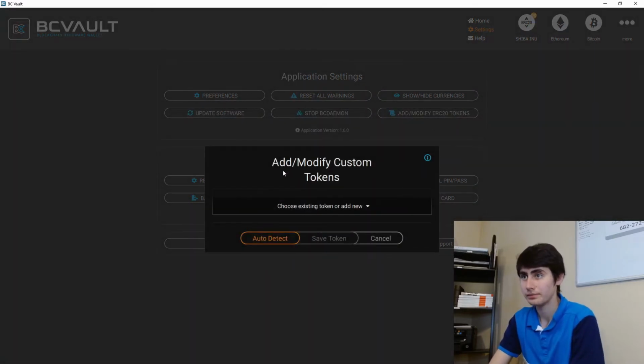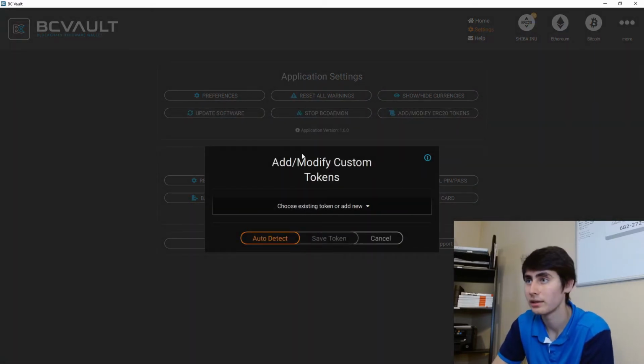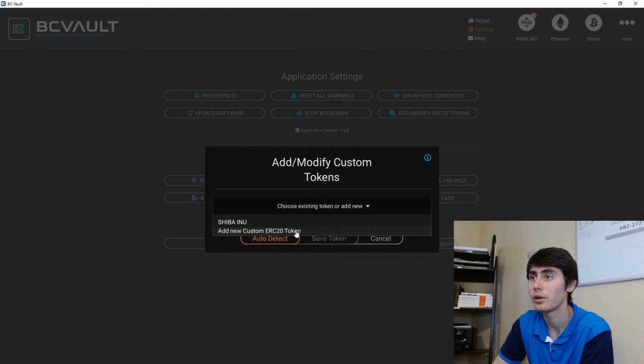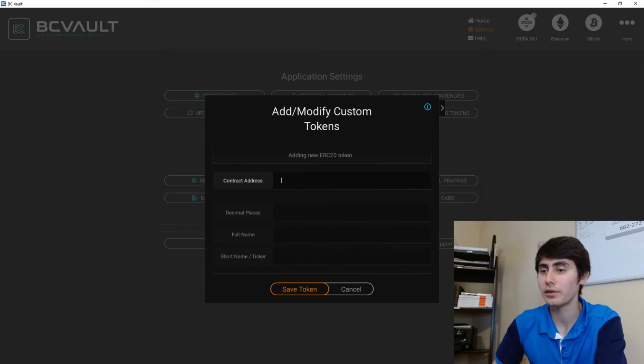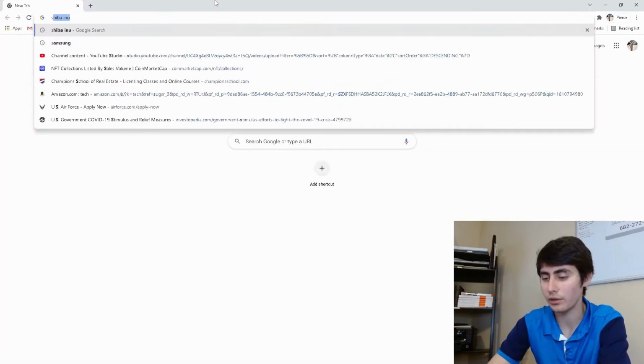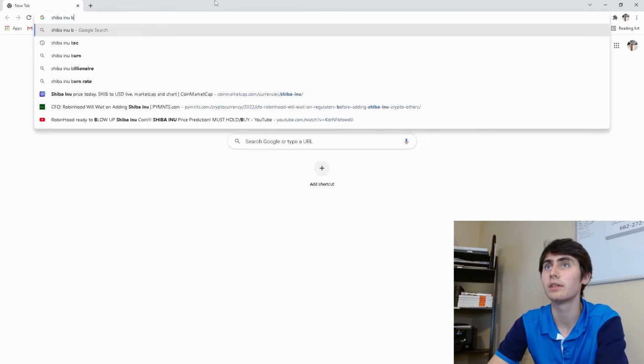You can try auto detect, but you're gonna first do choose existing. You're gonna go to the bottom that says add new custom ERC20 token. After doing that, you're gonna get its contract address, decimal places, full name, and then short name, ticker symbol. So I already have Shiba on here, but I wanna show you guys how to actually do this.